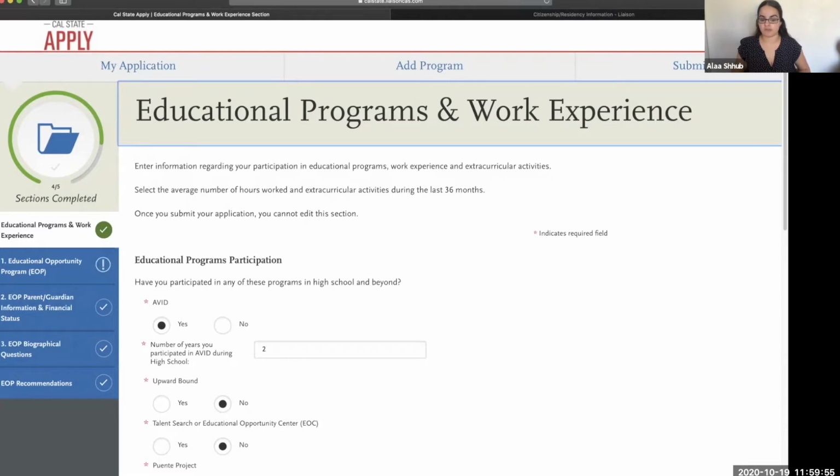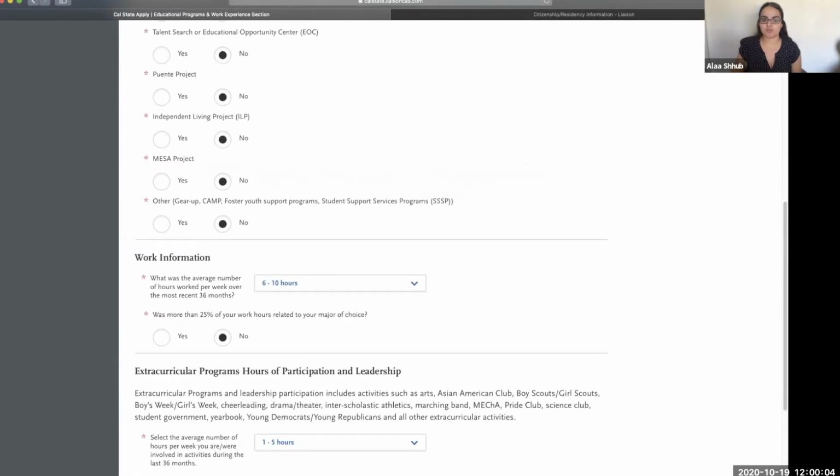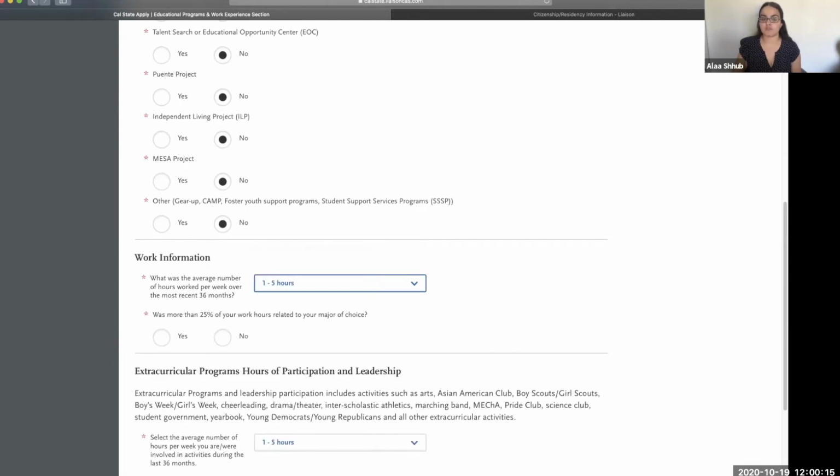It's going to ask, have you participated in any of these programs in high school and beyond? If you have, you'll say yes, and if you haven't, you'll say no. If you say yes, it'll ask how many years. Then it's going to ask, what was the average number of hours worked per week over the most recent 36 months? If you have worked, you'll select the hours. If you haven't, you'll put 0.